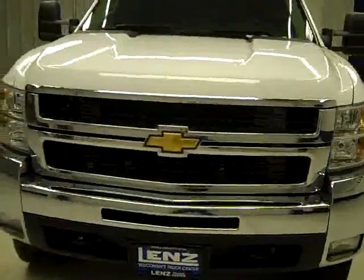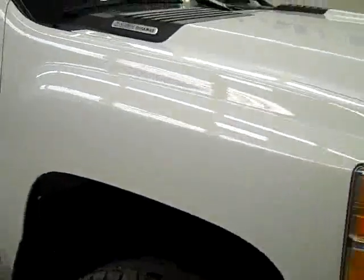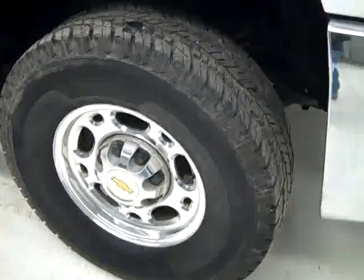This is Stock number J1641, a 2008 Chevy 2500 Crew Cab Short Box with the LT1 package. Color is white, 41,000 miles, LMM Duramax diesel engine. These Kelly Safari Trex tires have probably right around 50, maybe 60% of their tread.